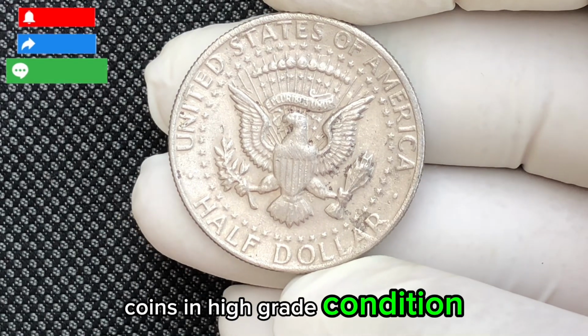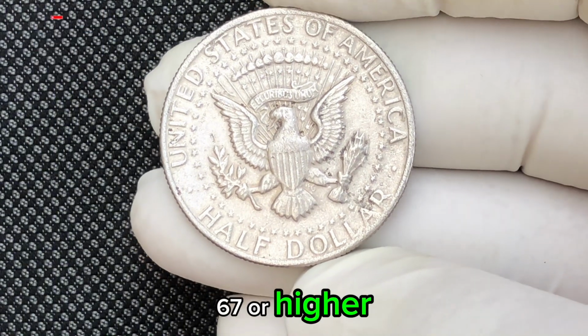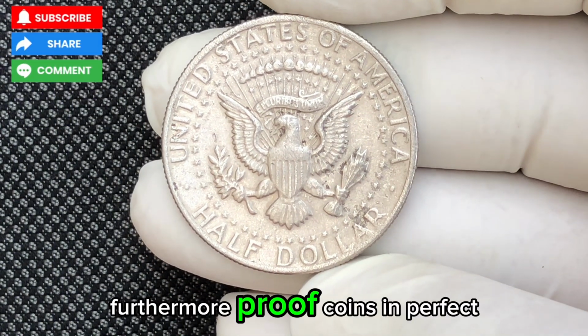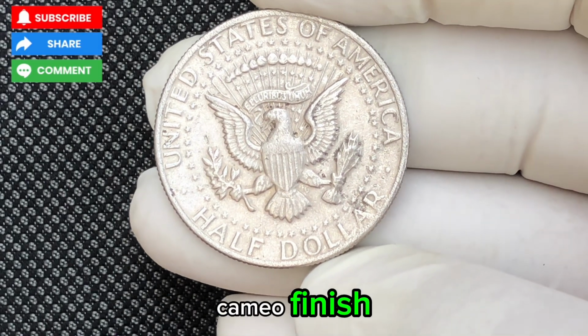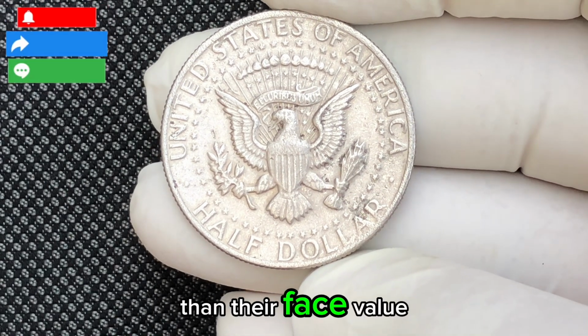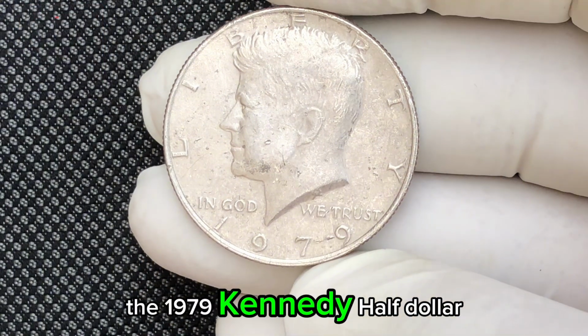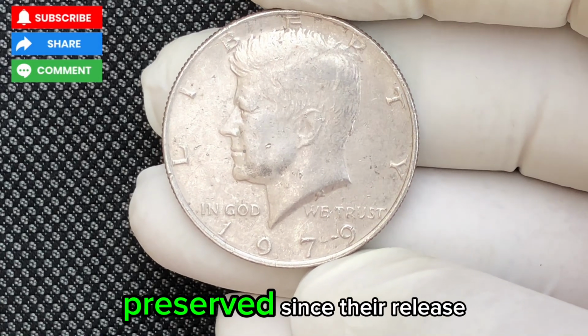Coins in high-grade condition, particularly those graded as MS 67 or higher, can command impressive prices on the market. Furthermore, proof coins in perfect condition, especially those with a deep cameo finish, can be worth significantly more than their face value. The most valuable versions of the 1979 Kennedy half dollar are those that are in perfect or near perfect condition and that have been well preserved since their release.